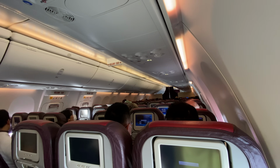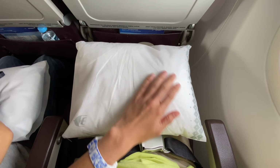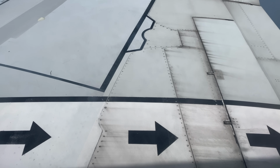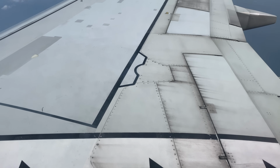Maybe go to Tokyo 24 hours. So here's the pillow that you can request from the cabin crew. Ladies and gentlemen, please return to your seat. Put your seatbelt upright and fasten your seatbelt.